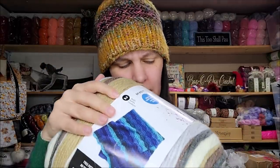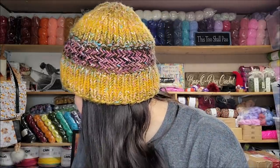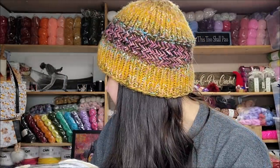It's so soft and squishy. Smells clean. I love a clean smelling yarn. This one is very, very pretty. This one is called Sandy Shore. Some of these looked a little bit like the ones they had last year, but not identical. This one looks similar, but it's a bit different. You can see the difference.